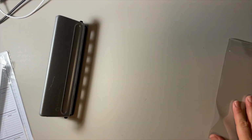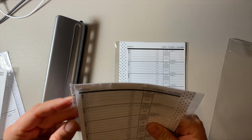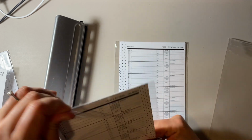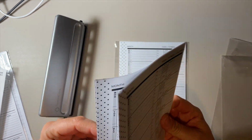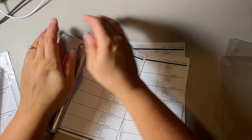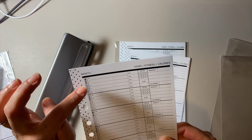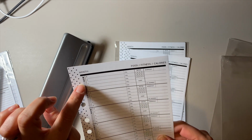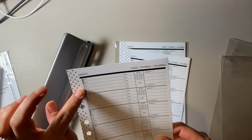The next one, I do have two of these. I'm going to open them both up. They're actually the food, fitness, and calorie. I don't actually track how many calories I take in, and I don't track working out because I don't really have time to work out. Definitely not a priority for me right now. But what I liked about these is I like to be able to track my food intake. So I'll write down breakfast, not necessarily a snack, but sometimes breakfast. Mostly it's just dinner and sometimes lunch.